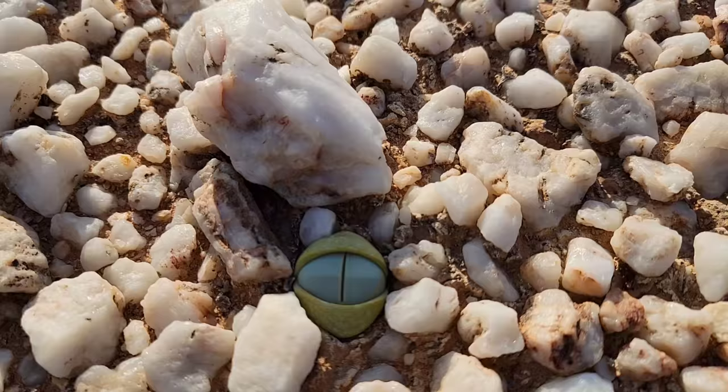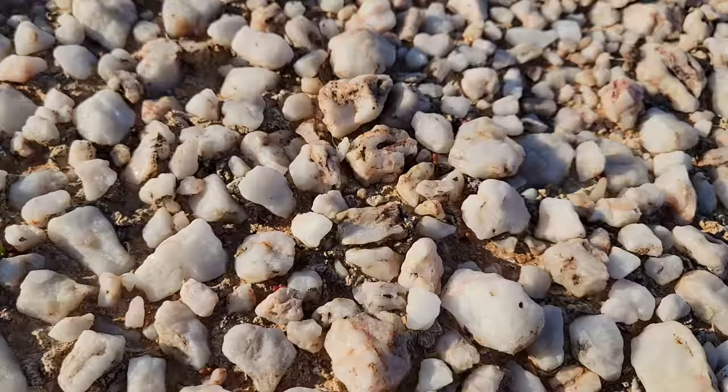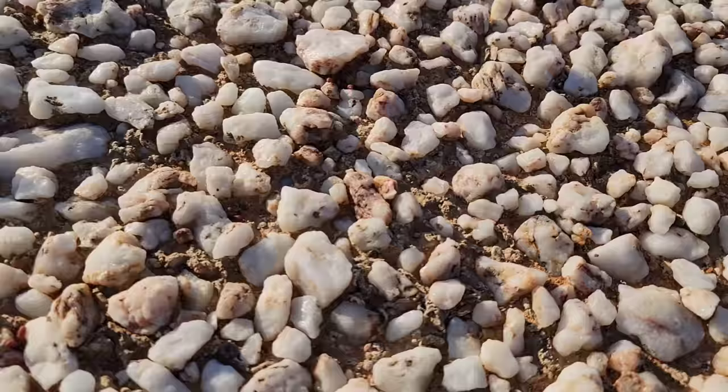These guys are almost doing it better than cacti. Just blending in with the rocks. Look at it. The green really gives them away though. I do have to be honest. You know, you hide pretty well, but the green gives you away.